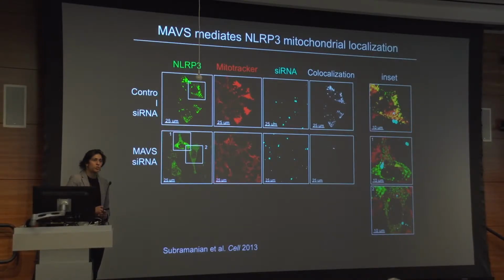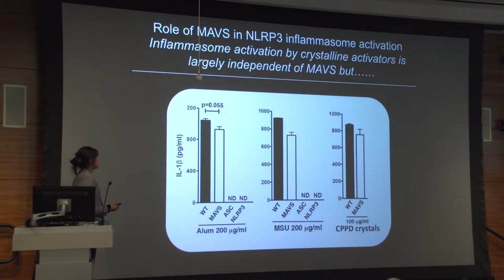And so NLRP3, like I mentioned, is this protein that can be activated by a wide variety of pathogens and danger signals. So we went on and tested all of these different stimuli to see what kind of role MAVs had in regulating inflammasome responses to these stimuli. And what we found was that the role of MAVs in NLRP3 inflammasome activation is essentially non-existent in response to crystalline activators. These are mainly activators you'd come across in the context of gout, for instance, where you'd have monosodium urate crystals or calcium pyrophosphate crystals, cholesterol crystals that accumulate in atherosclerosis.